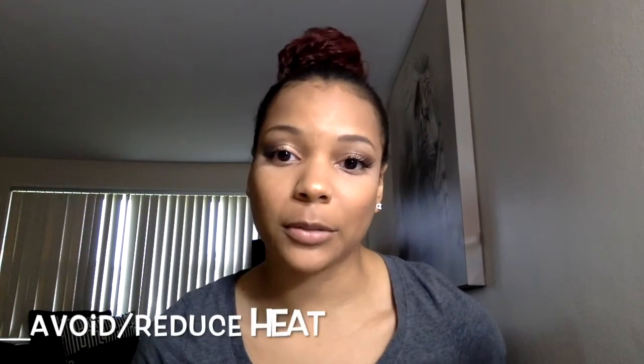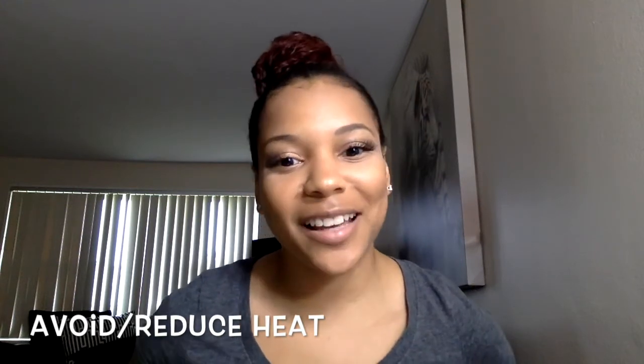Now, this tip may be obvious to some of you guys. Try to avoid as much heat as possible. I know that's easier said than done, but just try it. Your hair is going to be so much healthier the less heat that you use. And even when you do use heat, make sure you use a heat protectant.